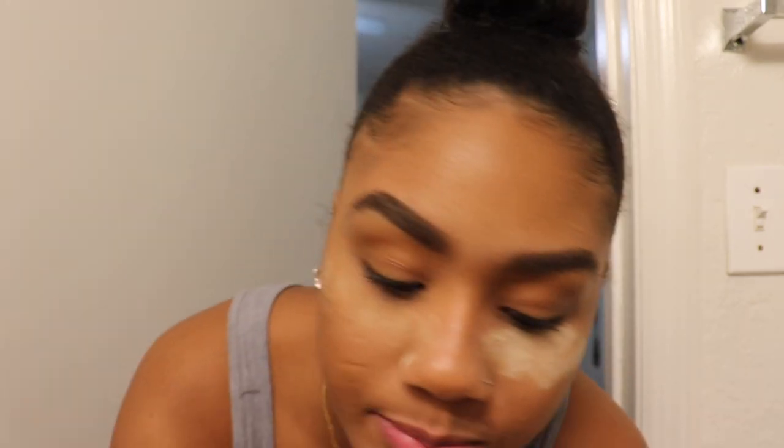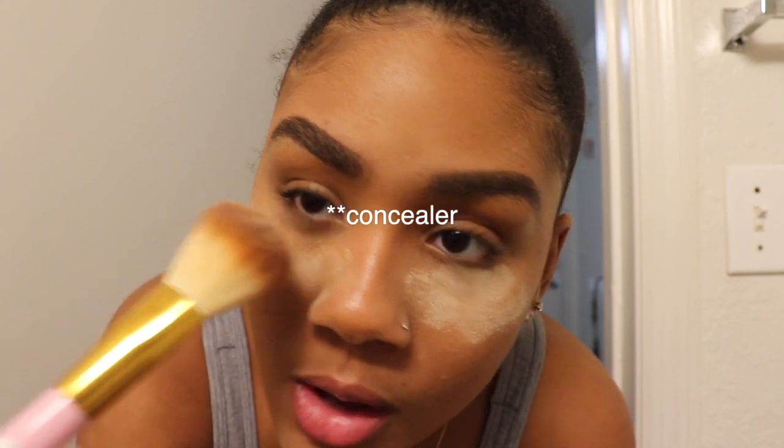Next, I'm gonna do setting powder under my eyes. I just use this big brush for the setting powder, and I just put it wherever I put my contour. I don't know if that's correct, okay? I don't know anything. All right, it's time to wait. But as I wait, I'm gonna do my mascara.